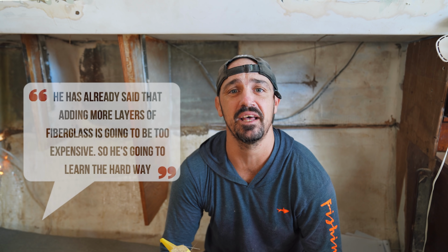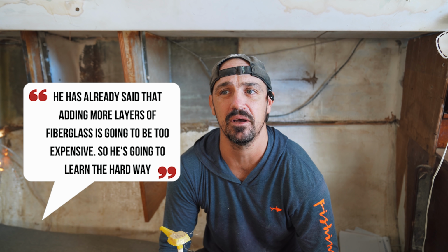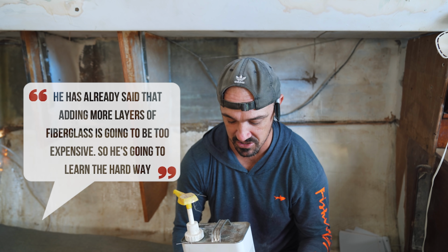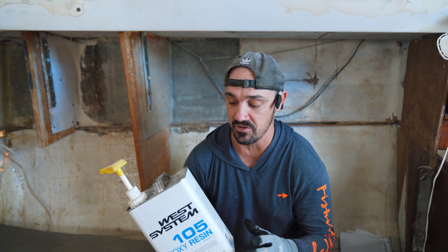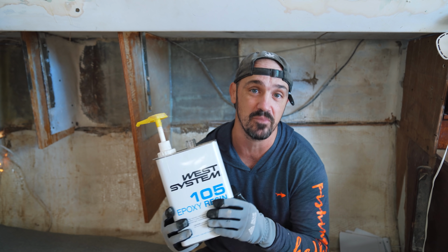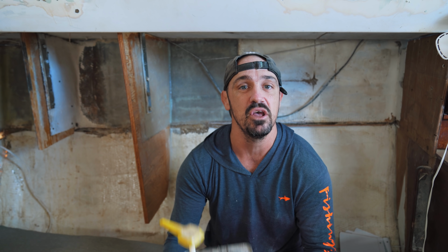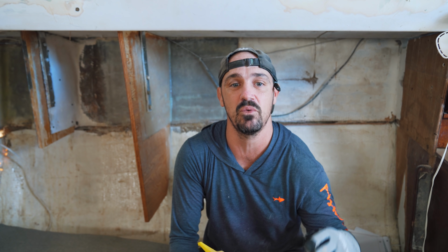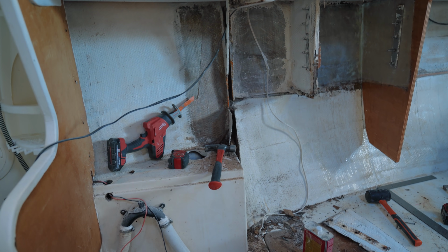Another comment was that I'm cutting corners, I'm going to pay for it, or I'm trying not to spend too much money because it'd be too expensive to do too many layers. That's not the case. This is like $300 per gallon, and I'm already through my 2nd kit and going into my 3rd. So I already have almost $1,000 into just fiberglass resin.